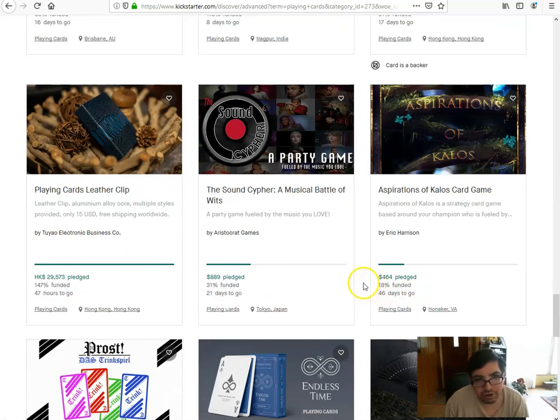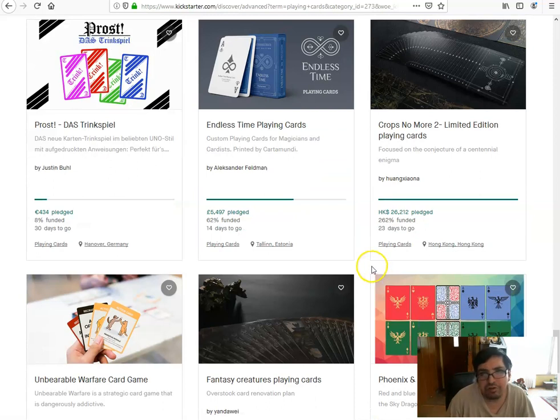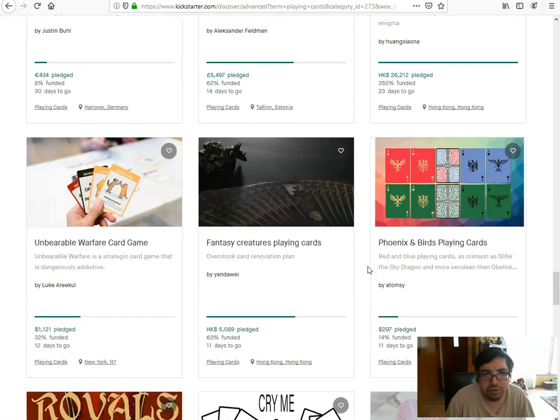Then there's a lever clip from Tiao Electronic Business Company, aka TCC Playing Cards. It's funded, 47 hours to go. Really don't care. Endless Time Playing Cards by Alexander Feldman is 62% funded, 14 days to go. It's a pretty nice looking deck. Crops No More 2 limited edition by Hongziano is somehow funded, 23 days to go.